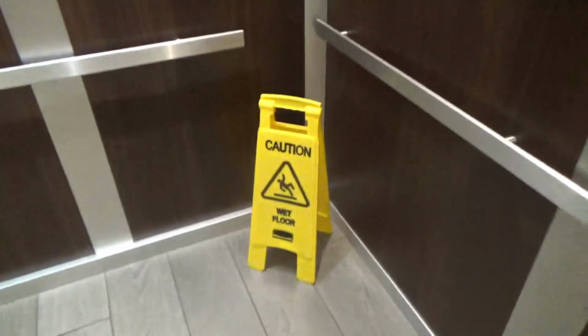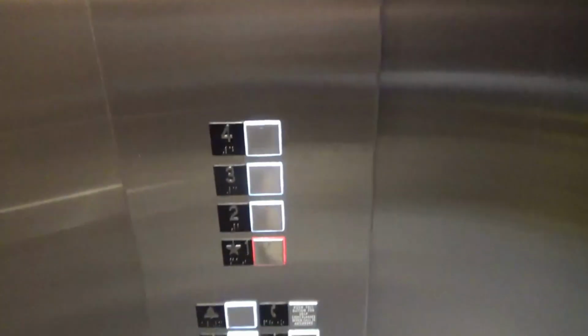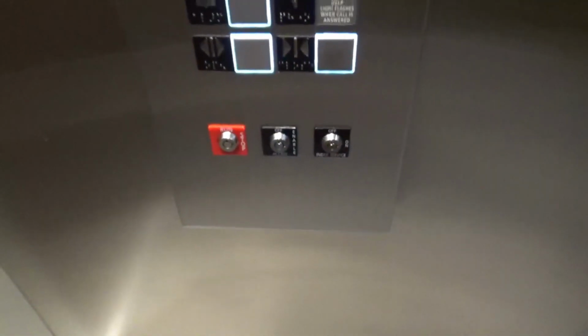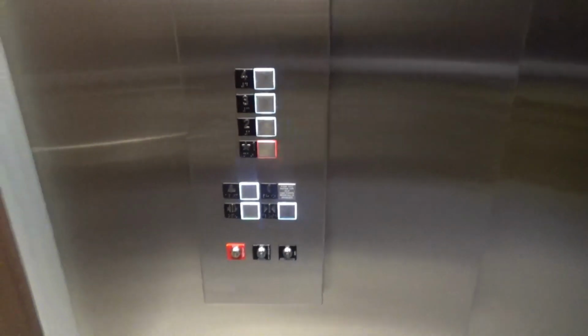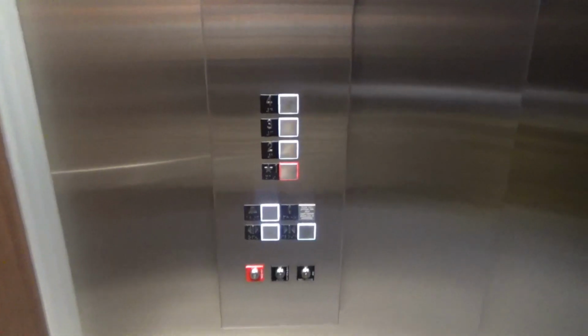Here's your cab view. It's just like the other elevator, except this one's bigger. Lights seem to be bright on this elevator. Anyways, there's your floor gear. Certificate right there. FIGS buttons. Capacity, I believe, is 3500, but it's not set, unfortunately. And you're back at 1.